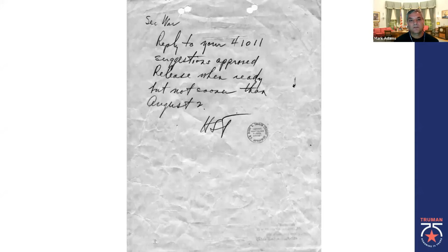This is a two-pager because you can see in dark type the "see over." And Truman writes on the back of this memo, Secretary of War, reply to you, and this is the number of the memo, 41011: "Suggestions approved, release when ready, but not sooner than August 2nd." And then again, Truman liked to use his initials, HST.